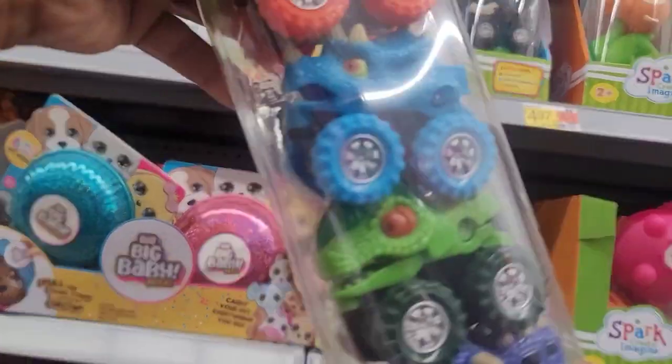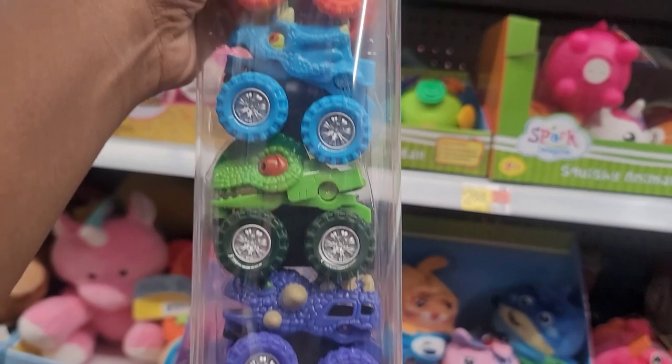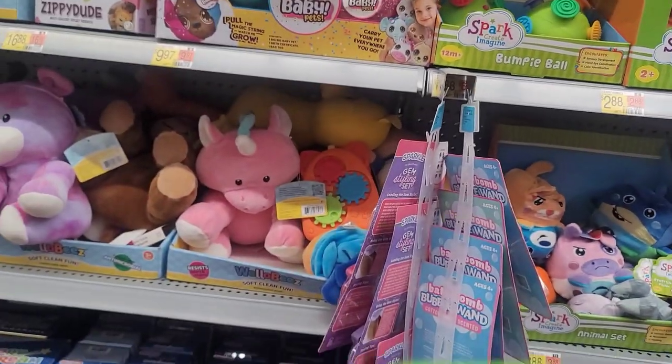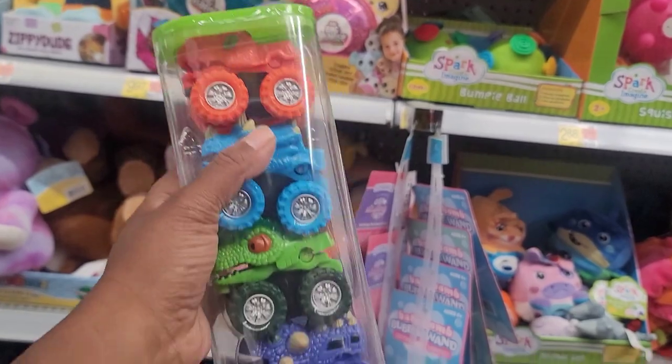I'm going to get this one. These are just for the boys or the girls if they want it. It comes with 5. So I'm going to just get these as well, just to add to my class's treasure chest, because I know a lot of little boys are into trucks and cars and stuff, and I think these would be nice to have a choice.